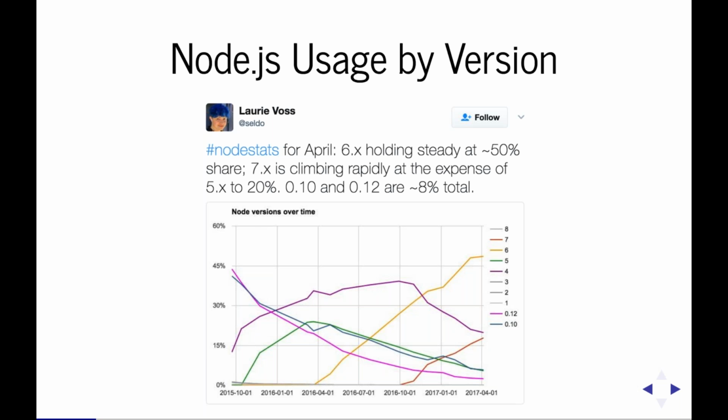Now, you also see that Node 5 is still fairly heavily used, and so are Nodes 0.10 and 0.12. We really need to get these numbers down to 0%. All these branches are end of life. Node 0.10 is roughly 4 years old. It's got a version of OpenSSL in it that is no longer supported. So if you're currently using those, I highly encourage you to move off of them.